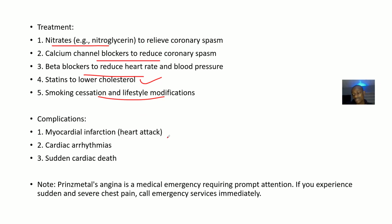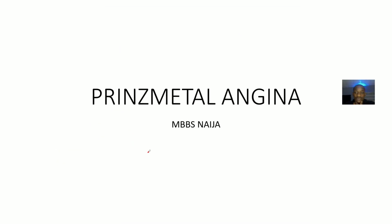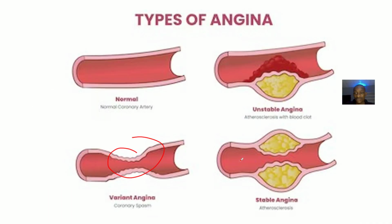If Prinzmetal angina is left there, it could result to myocardial infarction, cardiac arrhythmia, sudden cardiac death, all right? So guys, that's it for this Prinzmetal angina, also known as variant angina. Alright. Spoke about the definition, characteristics, causes, symptoms, diagnosis, and all.